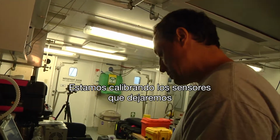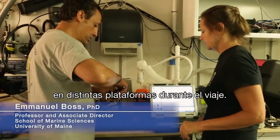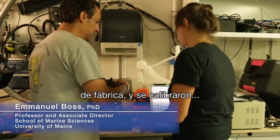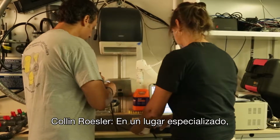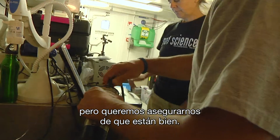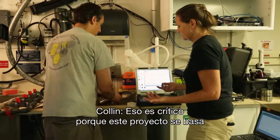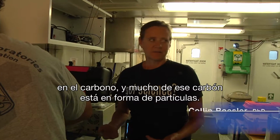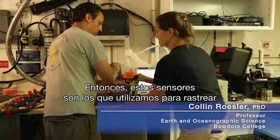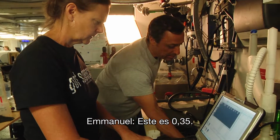We're calibrating sensors that are going to be deployed on different platforms during the cruise. And what we want to make sure, they all got calibrated at the factory, by a specialty calibration facility, but we still want to make sure that they all agree. And this is critical because this project is based on carbon, and a lot of that carbon is in the particulate form. And so these sensors are what we're using to track the particles. This one is 035.